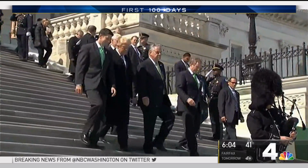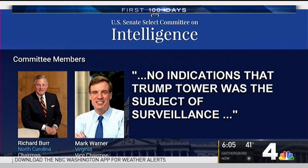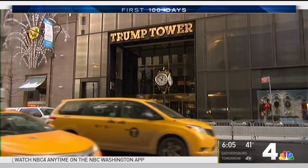Today, another blow to the president's explosive claims that President Obama wiretapped Trump Tower. Leaders of the Senate Intelligence Committee dismissed those allegations, saying they see, quote, no indication that Trump Tower was the subject of surveillance by the U.S. government, right on the heels of House leaders saying the same thing. I think you're going to find some very interesting items. This despite the president just yesterday hinting at more evidence coming forward in 2 weeks.